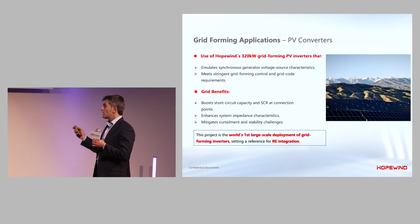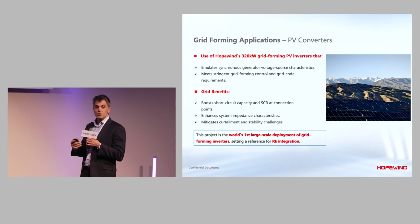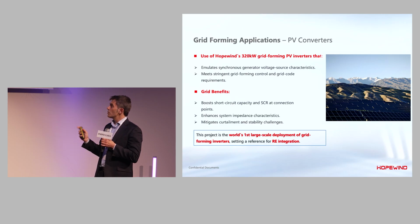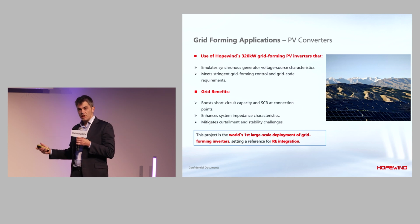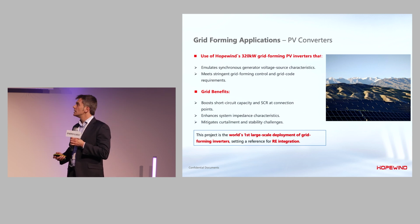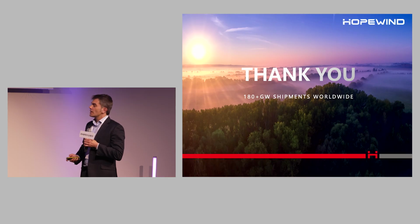And just to finish, this is something we're very proud of. This is the first large-scale PV project in the world in which this functionality has been deployed. Okay, that's it. Thank you very much.